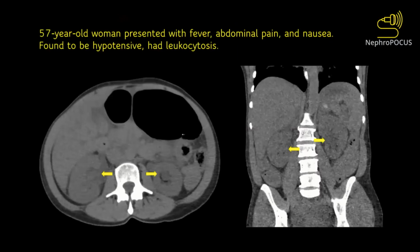A 57-year-old woman presented with fever, abdominal pain, and nausea. And she was found to be hypotensive, had leukocytosis. So, picture suspicious for sepsis. And a CT scan was done in the ER, but it was a CT scan without contrast. It showed mild hydronephrosis bilaterally, but otherwise unremarkable. So the patient was deteriorating.